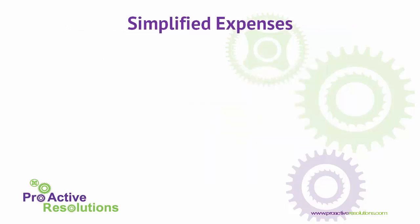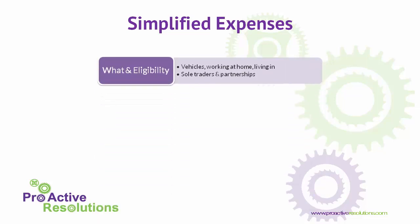If our business has sales below the VAT registration limit, then HMRC allows us a choice of claiming certain expenses based on their actual costs or using scale rates, known as the Simplified regime. This Simplified regime only applies to sole traders and partnerships. Limited companies cannot use this regime.